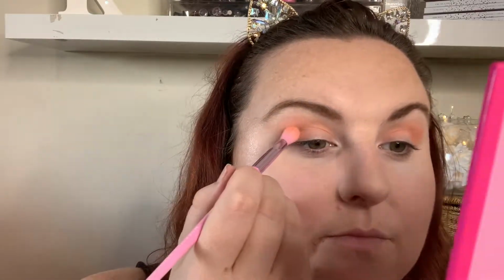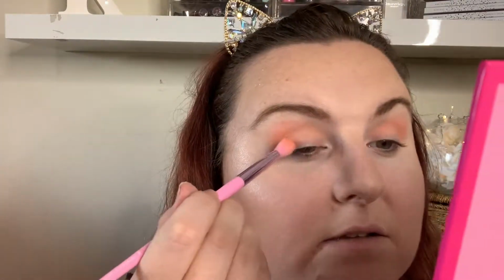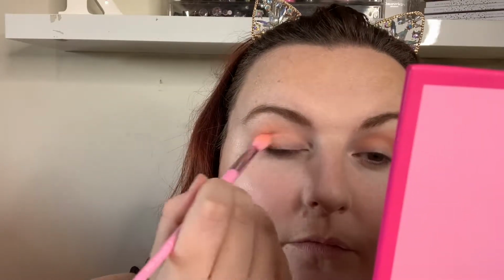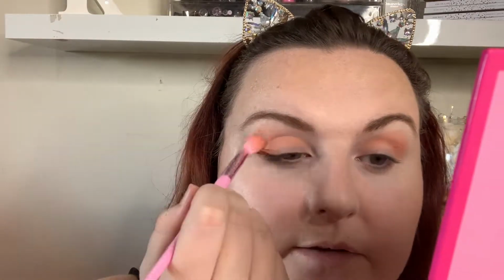So you can see it a little bit. It's not exactly a dark shade, but you can see it. So now I'm going to take Channel, and it's like an orange terracotta colour. And again, I'm going to put this into my crease just to kind of darken that area up. And I might actually bring it a little bit onto my outer lid. And then just blend it into the crease.